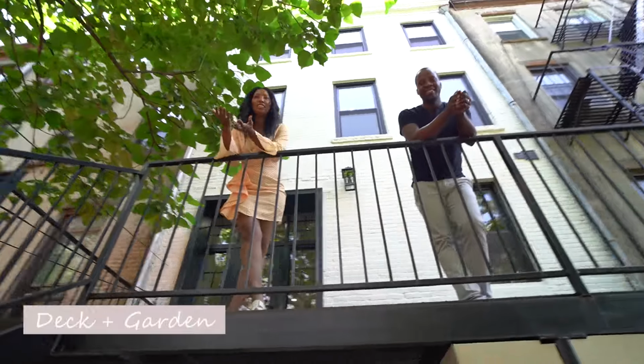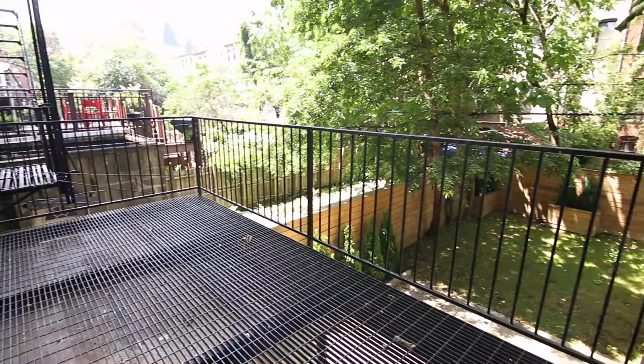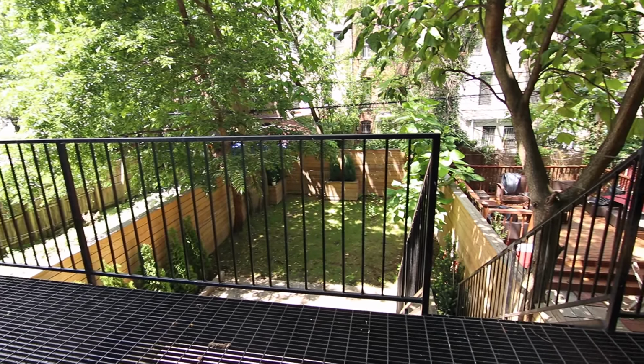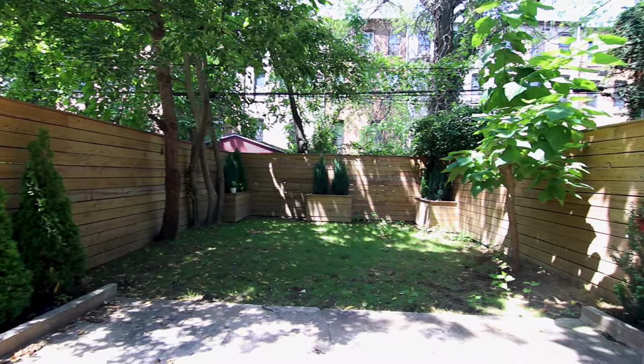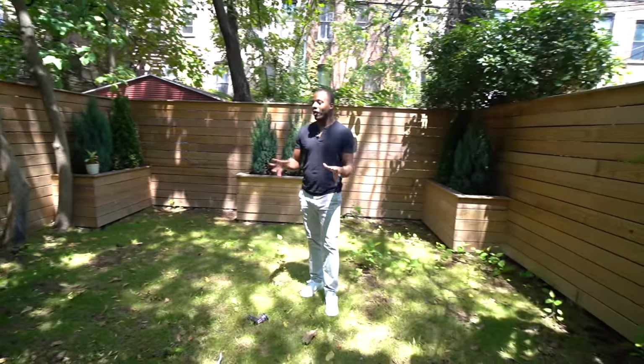All right, so if somebody didn't want to upkeep the backyard, you can just hang out on the deck. You put your tables here. You hang out here. So I'm more of a deck person. And then whoever wants to run out and chill on the grass, you have that space. You've got all of this backyard space, so you could plant. You could do a little herb garden if you want.